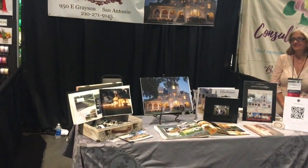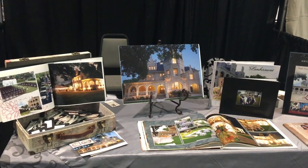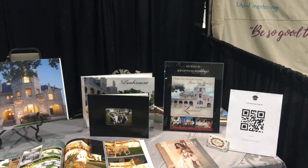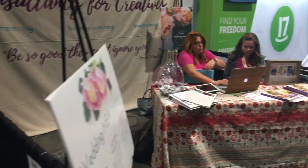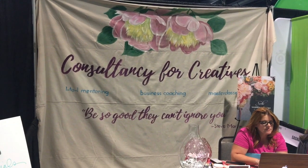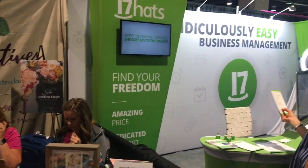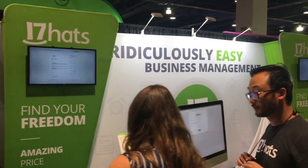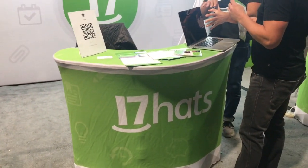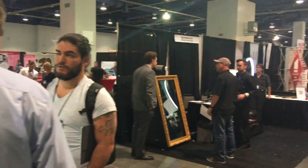Lambermont events. Oh, look at that. Look at that. That's a very, very unique facility. That is a very beautiful facility. Consultancy for creatives. Mentoring business coaching right there. And look at that, the wood. 17 hats, business management system. They've been talking about it a little bit here at the show already. I've heard them talking about them.